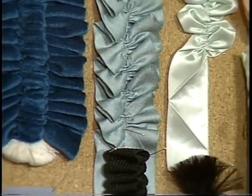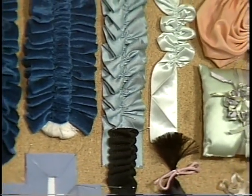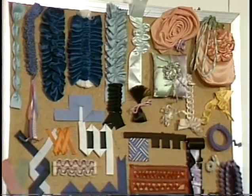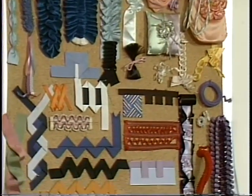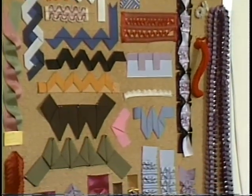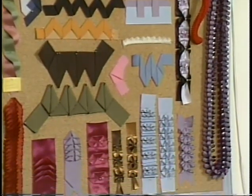So I have all of these things along with my board, which I will refer to. It's kind of my way of helping to solve. I'll get to a certain point where I don't know what I want to do next because I don't have a completely clear vision.